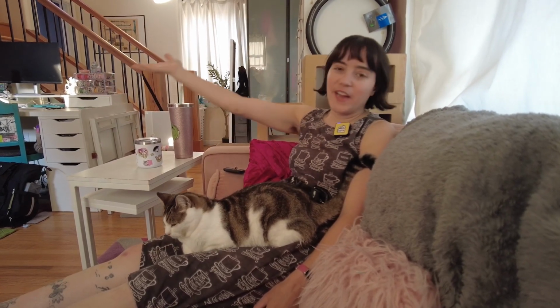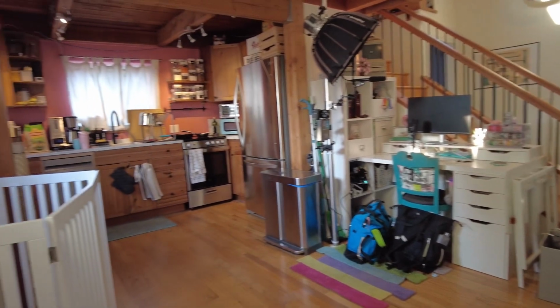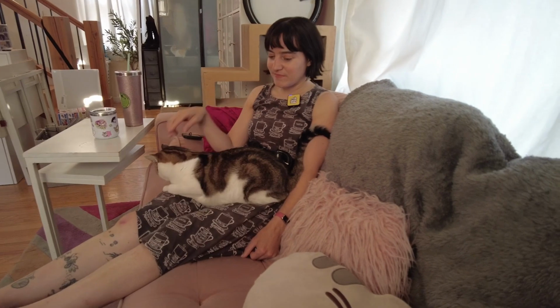But look, we have a house now. Nope, it's not the house we've been working on. But we live here now, as you can see by all the clutter. So yeah, couch. That's our couch update. This is our pretty pink couch that we had in the apartment. And the cat has found where the laps are again. So she's happy.